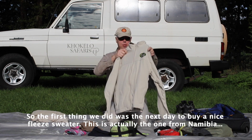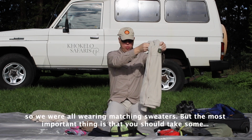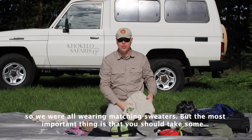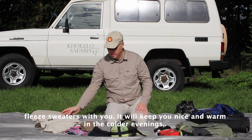This is actually the one from Namibia, Sand Lover. It's not about the brand, but this is the one that we bought. We bought one for the three of us, so we were all wearing matching sweaters. But the most important thing is that you should take some fleece sweater with you. It will keep you nice and warm in these colder evenings.